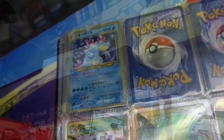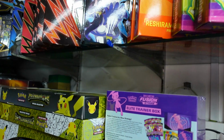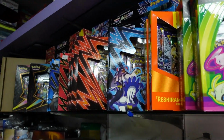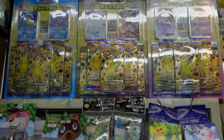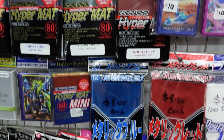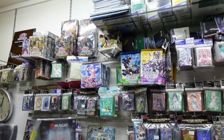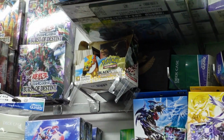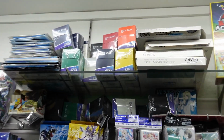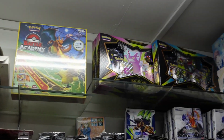Wow. Oh guys, I saw something here. Look at this. Look at that empty box. Black and white. Nice. On top, we got more Ultimate Guard accessories. One Battle Academy there. Okay, some more boxes.